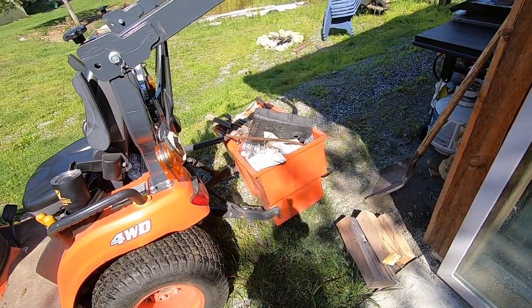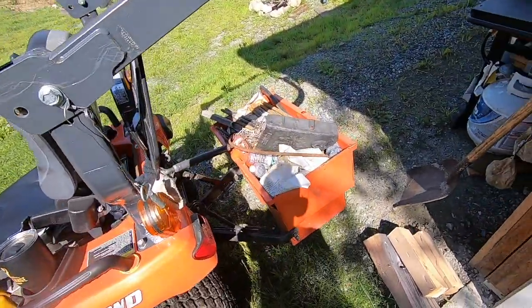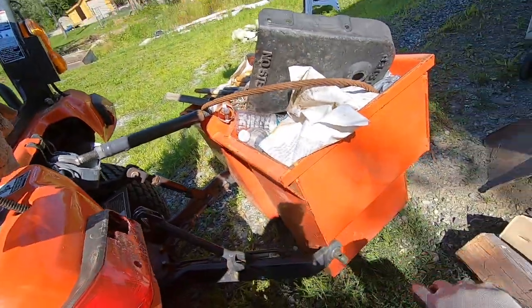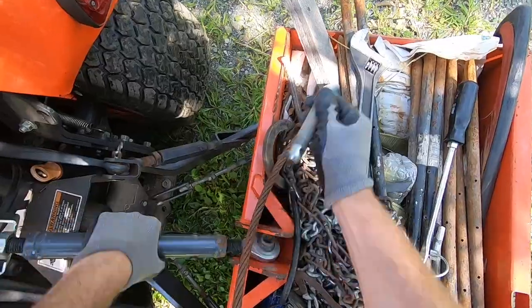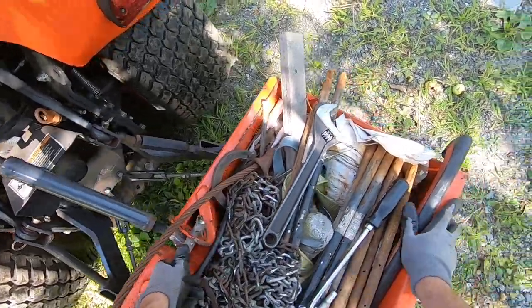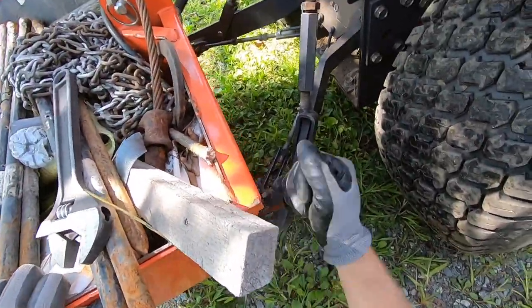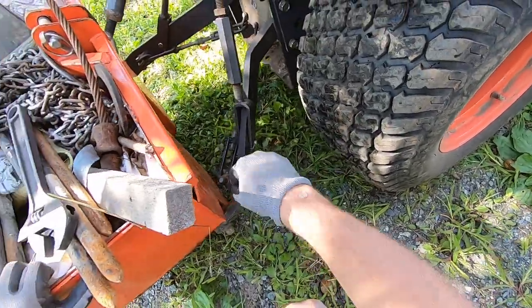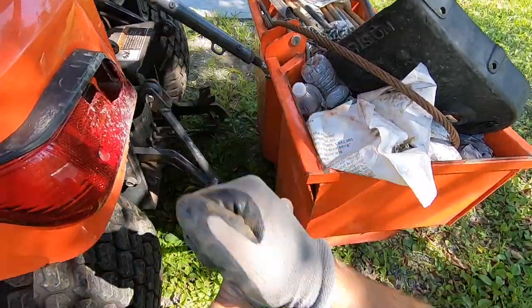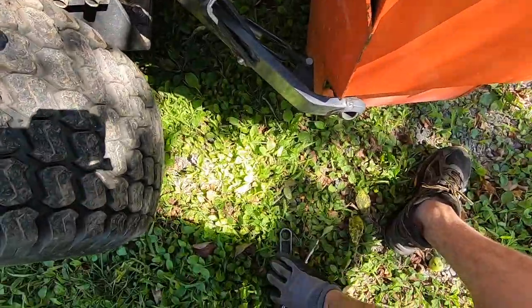Guys like me, you don't like taking off your 3-point hitch stuff. I gotta move that York rake. It always seems to take longer than I thought it would, so I usually tend not to take anything off. There we go. That seemed like the right adjustment. There we go. Let's go hook up to the York rake now.